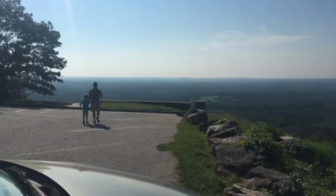Now, we are down in Tallahassee, Florida, so for us, Pine Mountain is the closest thing we get to mountains. When I say mountain, I'm using that term loosely. It's more like a foothill, but you do have a beautiful view at the top. It's a great hike. We hiked it with our family, and then just gorgeous view from the top.